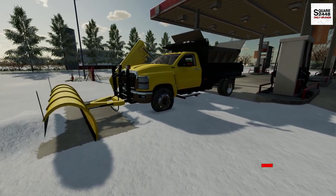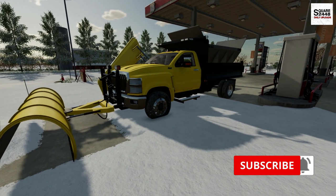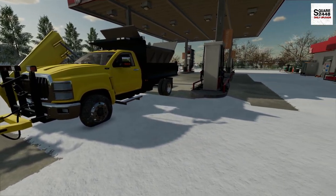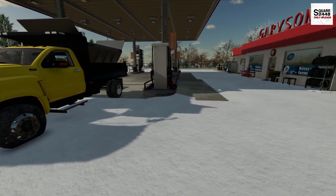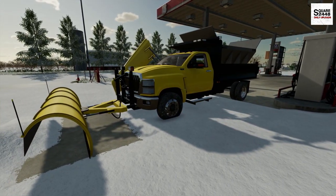So I already got a few hours with this truck. So I thought, hey, why don't I pick up the camera here? So I topped off on diesel here, I grabbed an extra cup of coffee, and I'm ready to go here. But really quickly, guys, let's take a quick look at it.